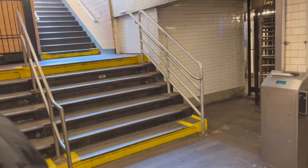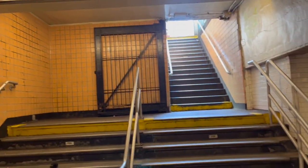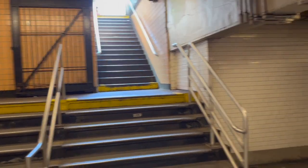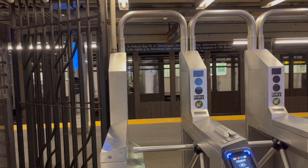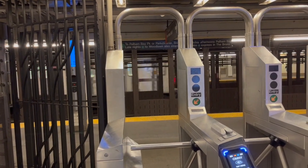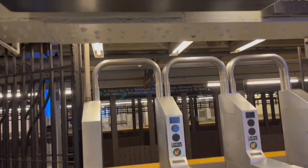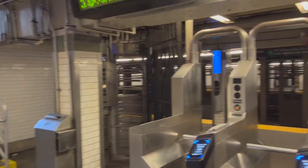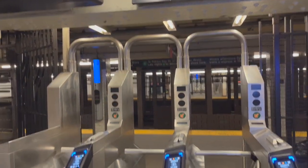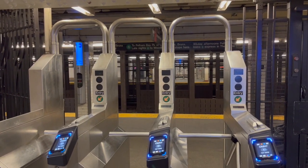Oh, it's noisy. So this is just a block from the National Arts Club, and we decided to take the subway because it was so freaking easy. It's literally one way, direct, and it is just way too easy. So we're going uptown to 83rd, I guess, and then it's just a block or two to the Neue Gallery.